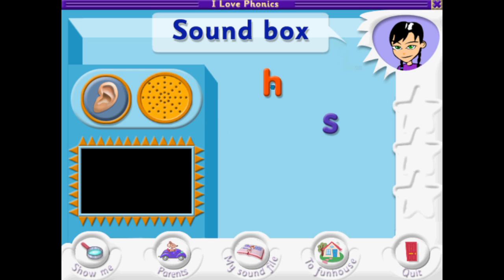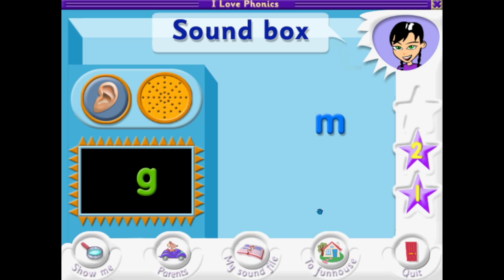H. Don't worry. Just try again. S. You got it. And there's your first star. Click on the ear to hear a sound. G. Good job. And there's a star for you.